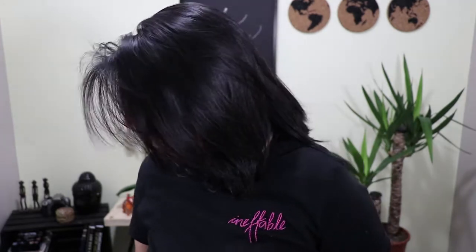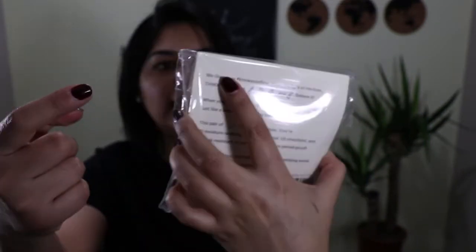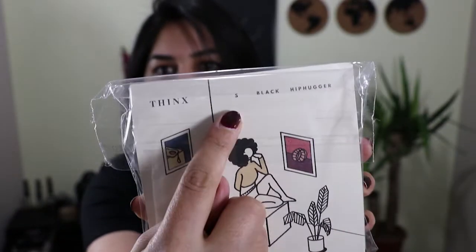What? So the Thinx underwear cost me $40 Canadian with shipping and conversion, so just bear that in mind. And I actually ordered a couple pairs with a couple of my friends to split the shipping cost. They come in a little package like this. It's really cute. You can see I got the hip hugger in the size small, and then there's a cute little message on the back.